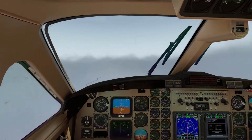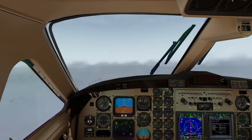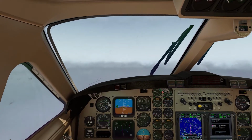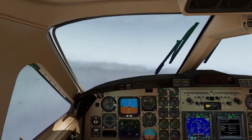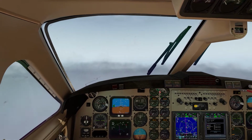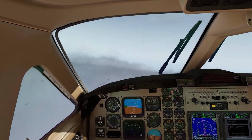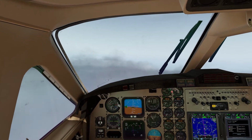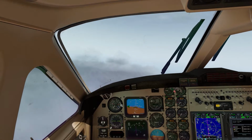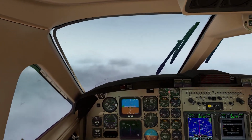There we go, we're peeking above the clouds, so hopefully we'll get a little bit smoother air up here. About 1,000 below. There you go, it seems like it's smoothing out now. Trying to pull back on the throttle just a bit to not stress the airframe too bad.